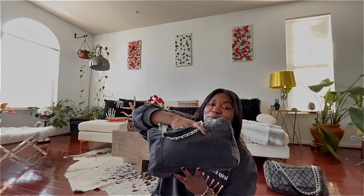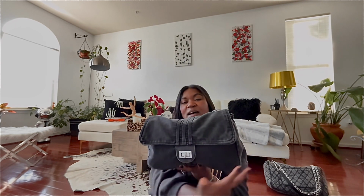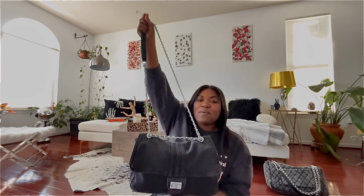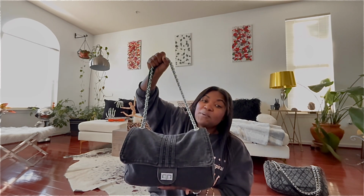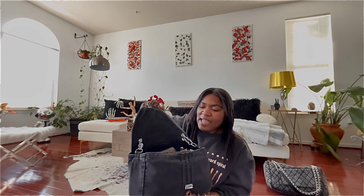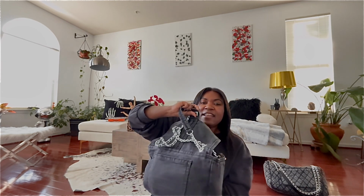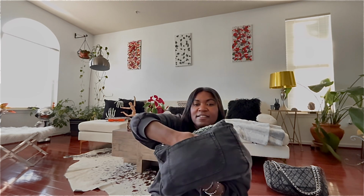Let me turn this around. There is a slip pocket back here. There are no feet at the bottom of the bag. This bag lengthwise is roughly about 12.5 inches, and you're getting close to about 8.5 on the height. You get an adjustable strap where if you wanted to wear this crossbody, you could. If you wanted to wear this high up on the shoulder, you also can. And what I like is when you open it, it's a very big open compartment, and there is one small slip pocket at the back interior of the bag, and then the slip pocket at the back, you can get your phone in, ear cards, key, whatever.